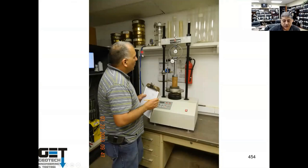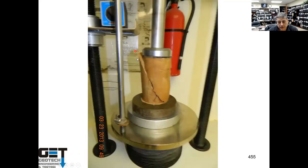If you want to get fancier, you can go with the unconfined compression test. In this test, you put the soil sample in the machine and you start crushing it. This is the proving ring. This is the deflection. You crush the sample, and you get the strength of the sample as you crush it. You use that for bearing capacity calculations for your foundations. For your spread footing, for your pile foundations, you want to know how much strength that soil has.